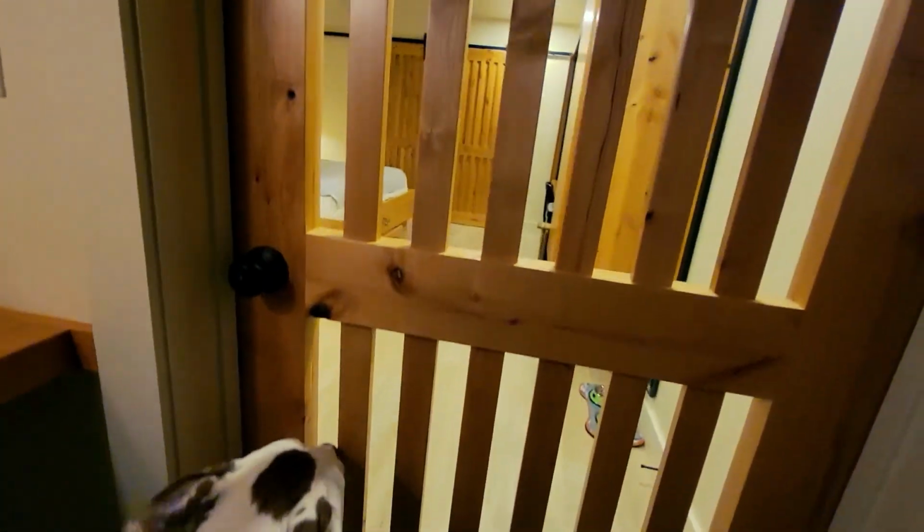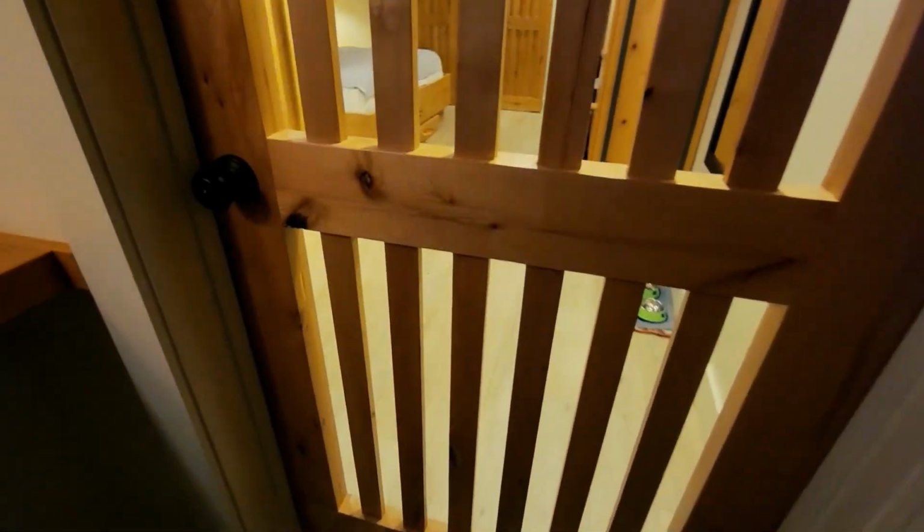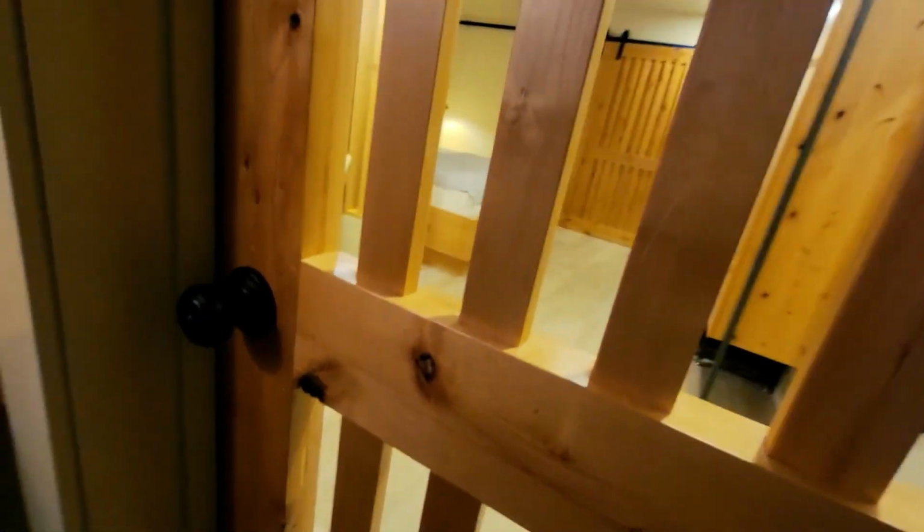So this is kind of cool. It's got a door right here, so it allows you to have the animal in the room. You can still go outside and your dog can't get out. Dogs are allowed to stay here by themselves.